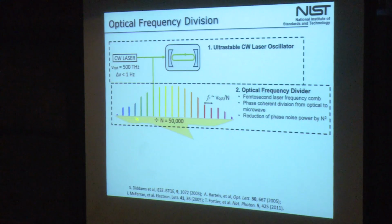And then what you do is you lock a comb to that using the self-referencing locking that Scott mentioned. And now you have a system where the spacing between these comb teeth is exactly this optical frequency divided by some integer, which is a large number.